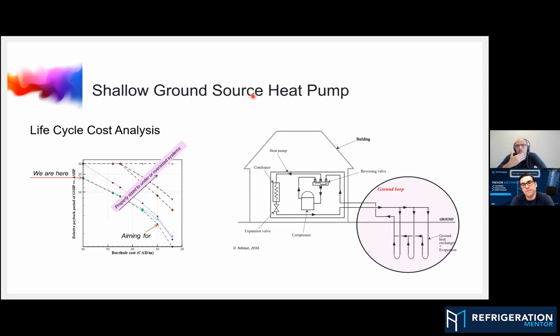When we started doing research on ground source heat pumps, especially direct expansion systems, we performed some life cycle cost analysis. Ground source heat pump systems get a pretty long payback period, so we wanted to see how we can reduce that, and at what point it is going to be good in terms of cost for a small residential unit. When I say small residential, I'm talking about a single family house in Canada, in cold climates like Montreal, for example.